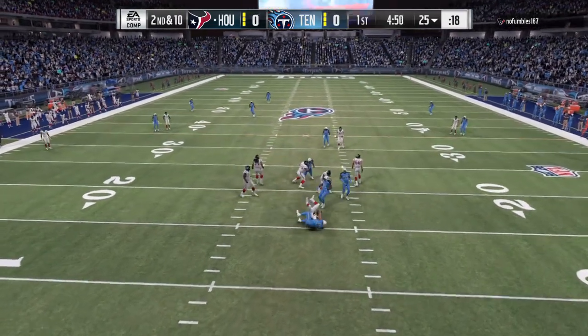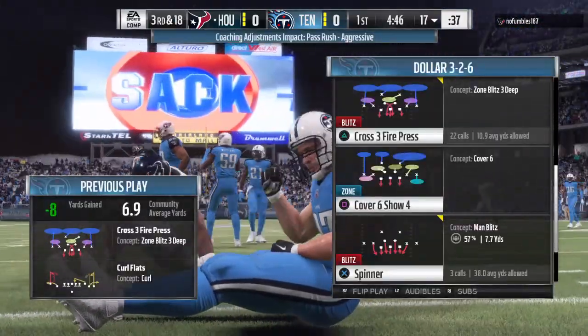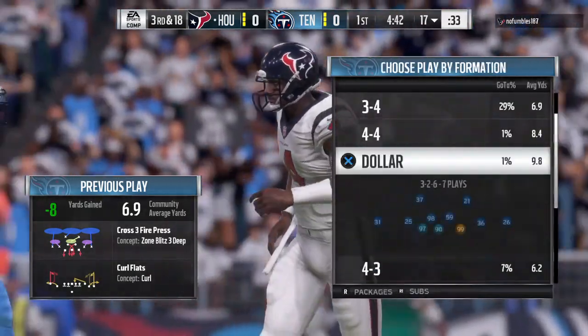Throwing again on 2nd and 10. Watson. Pressure comes, and the Titans able to bring him down. Carl Kluge in there to drop him, and it'll be a loss of about 8.